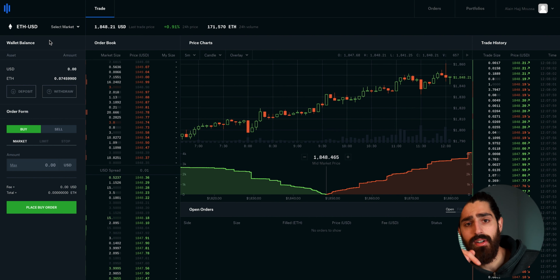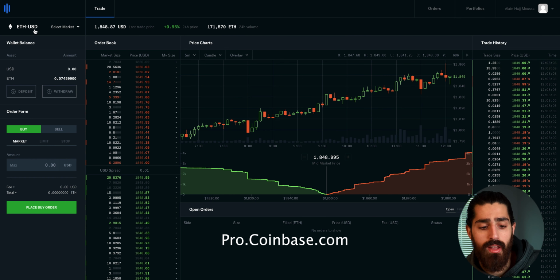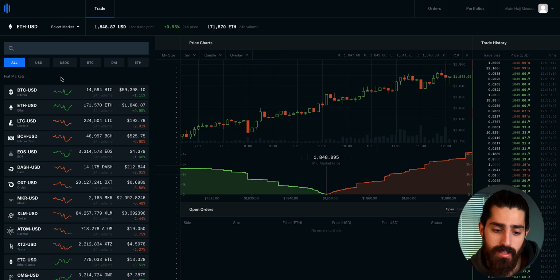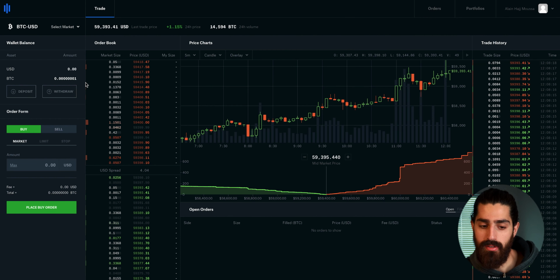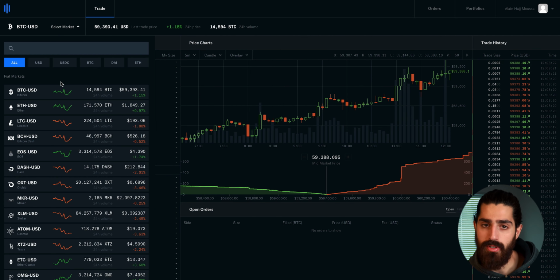Let's go. So right here, I have Coinbase Pro open in front of me, and I'm going to start by explaining what this portion is, which is the trading pairs portion. What this means is, let's say I click on BTC USD. Basically, this is trading Bitcoin to US dollars, BTC USD, that's all it is. Now I know this is pretty obvious, but I'm just gonna explain everything I can. So here we have all, USD, USDC, BTC, DAI, Ethereum. These are all trading pairs.